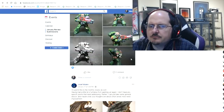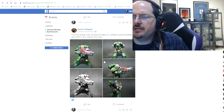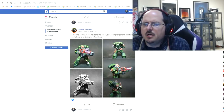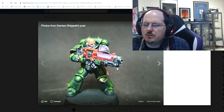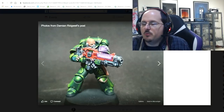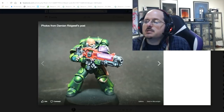Hope that helps, sir. All right, Damien, first time posting, not done the base yet, looking for some general feedback and where to go to improve from here. Sure, so, okay. Smoothness, that's probably your basic thing. That purple is way too bright for your OSL, way, way, way too bright. Bring that way back down with green glazes.